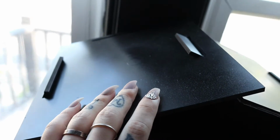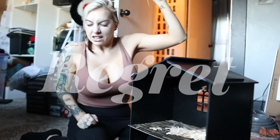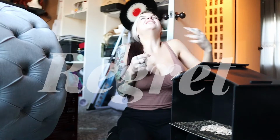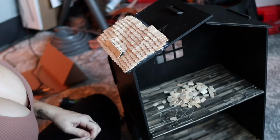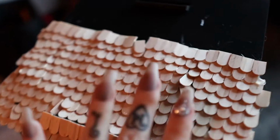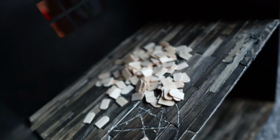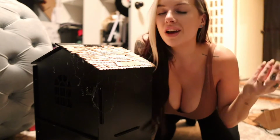I think it's time to start on the roof. Let's just do it. I'm gonna be gluing each and every one of these on individually. Hopefully I don't regret this. Ow! It's looking good. It's looking spooky with these falling off ones and everything, but we're running out really fast. They ran out of shingles as we predicted. I'm gonna order some more shingles. We have our starry ceiling looking beautiful in there. Let's call it a night.